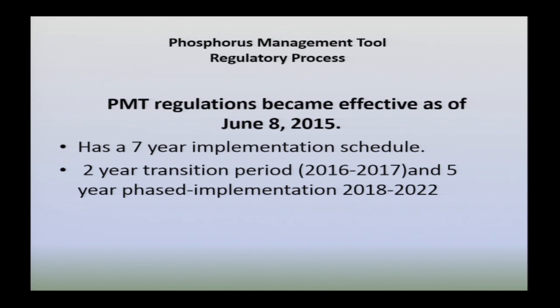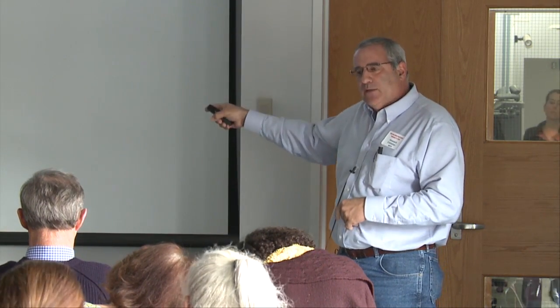It's replacing the phosphorus site index, which is something that we currently have. And basically where this kicks in is if you have excessive soil test phosphorus levels based on your soil test level, and you're still trying to apply phosphorus, this tool has to be done to look at the environmental risk of applying phosphorus to this site. And it's basically going to put you into a category that may or may not have a restriction. PMT basically is more restrictive, latest and greatest, compared to the phosphorus site index.